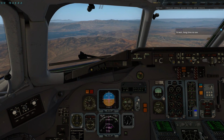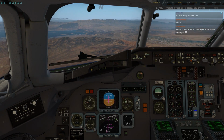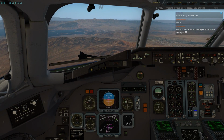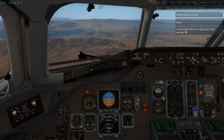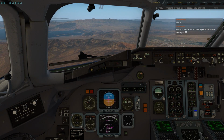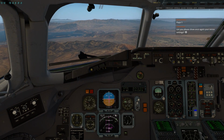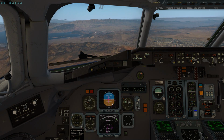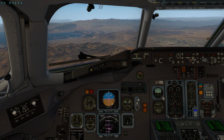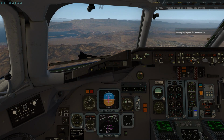Sun Devil 2, contact SoCal approach 124.9. See it? Too bad we weren't actually following the full approach. We could just fly right over. But anyway, glide slope is coming up from underneath. I'm gonna let it go a little bit more, and then I'll make the left turn. Oh, actually, I should just line this up.